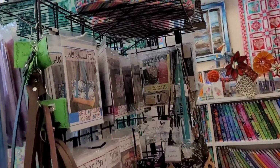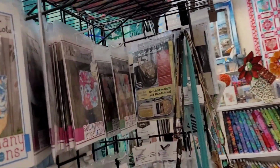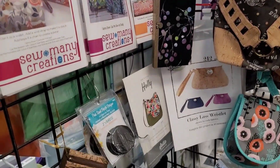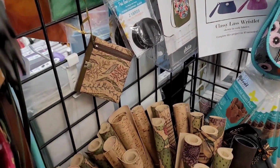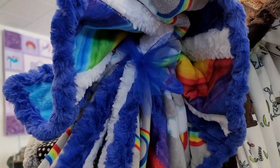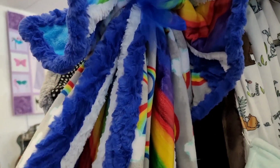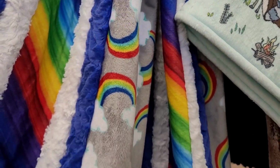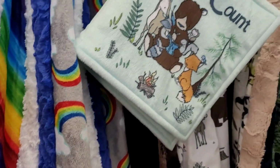And we've got some more bags and totes. I love that they have a ton of bags and totes in the store and patterns for it. And then we've got cork that you can sew. Look at this. This guy almost came home with me too because it's a rainbow, and you guys know how much I love a good rainbow.